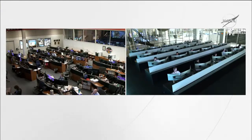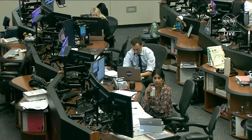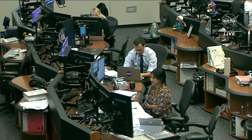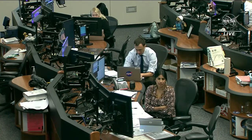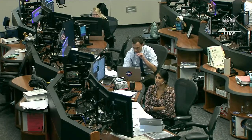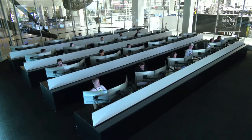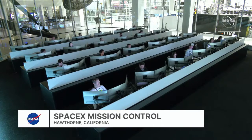All teams are talking. And a correction, Alex Kanalekos is the Capcom that you see there in Mission Control Houston, next to Pooja Jaswani, is his voice that you're hearing on what's called the Big Loop. The Big Loop is a joint loop where the teams here in Mission Control Houston, as well as the teams over in Hawthorne, talk with both the crew inside Dragon Endeavour as well as inside the International Space Station. All teams communicating on a single loop and staying completely in sync.